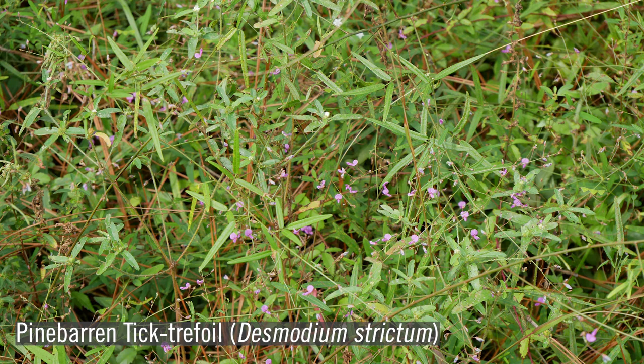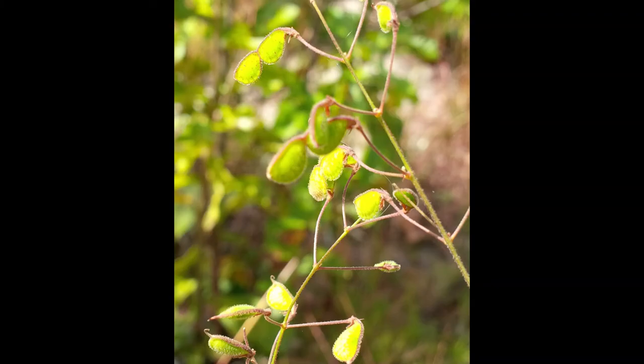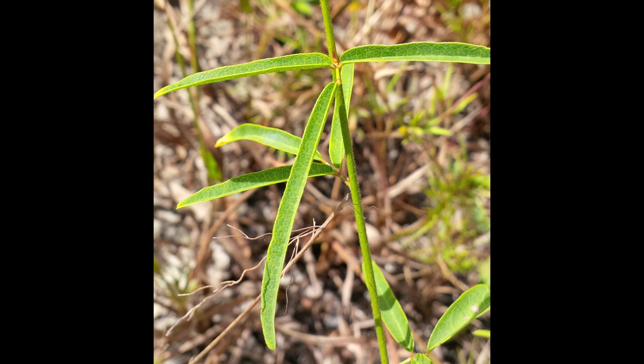Pine barren tick trefoil, Desmodium strictum, is another pink-flowered legume that grows 2 to 2.5 feet in height. Tick trefoils are often known as beggar ticks or lice because they stick to your clothes, which is how they get dispersed throughout the landscape. The large seeds are also a favorite food source of birds and small mammals. Most of the leaves on this plant are trifoliate. Tick trefoils also respond very well to frequent fires and disturbance.